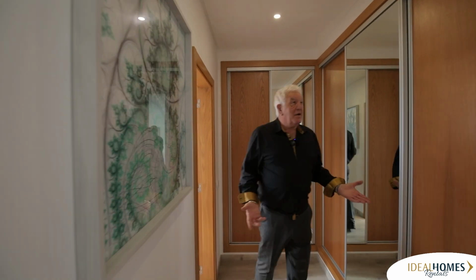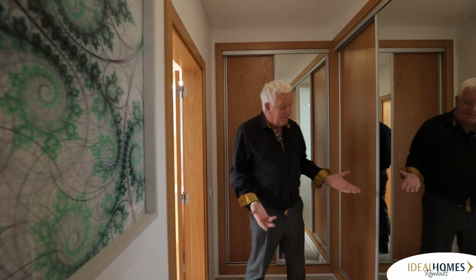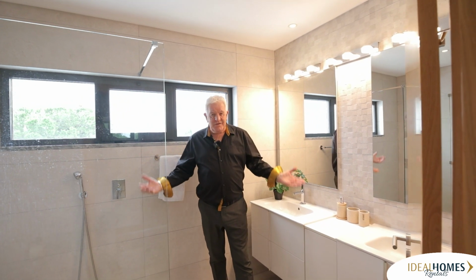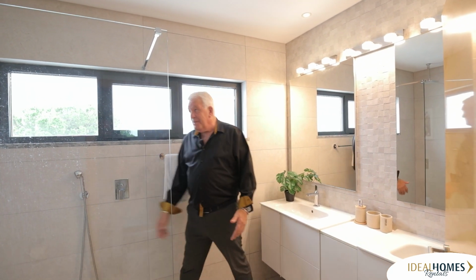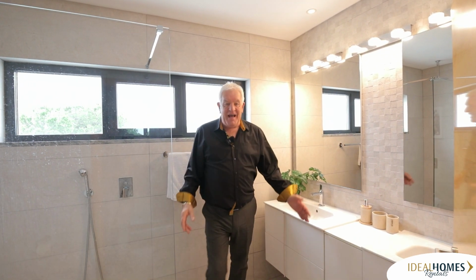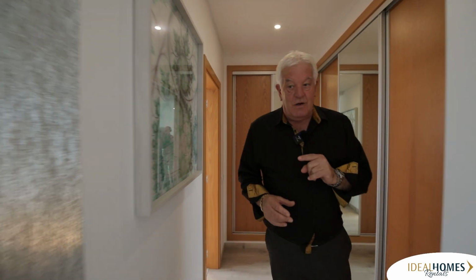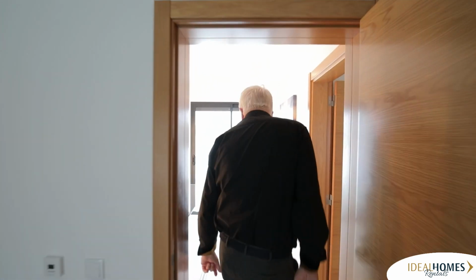I know when we go on holiday we bring clothes with us, but you've got so much wardrobe space here, you can bring all your clothes. Massive wardrobe space. And then, again, how many en-suites do you see this size? It's massive, absolutely beautiful property. And one more bedroom, again en-suite to that one as well. And they're all colour themed, so each room's different. And then we go back out into the hallway.